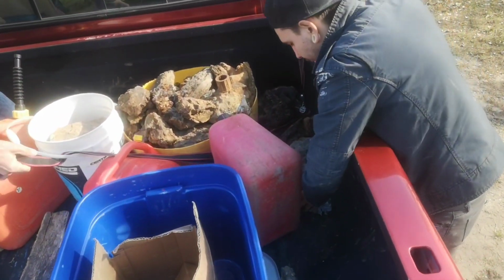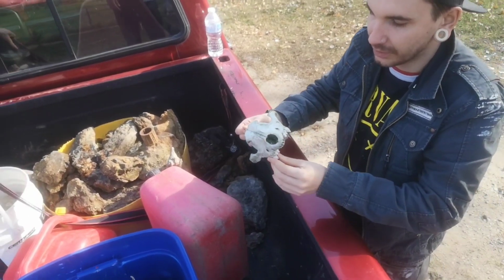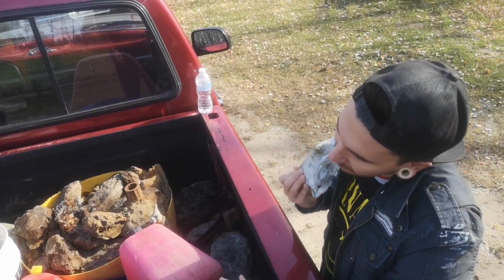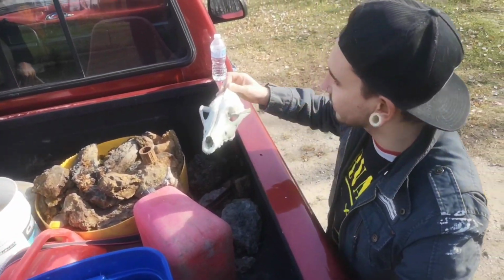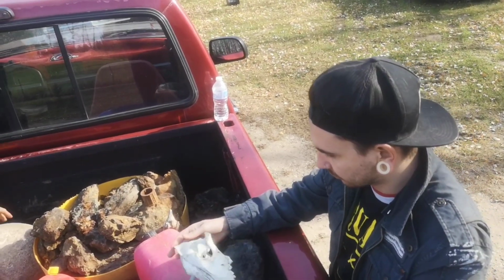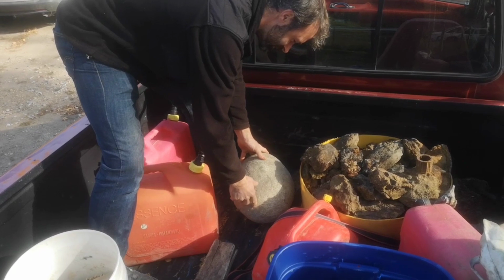Oh, you dropped my skull. Wait, are you giving me the skull too? Oh yeah, you can have that. I like the teeth. You can have the moose jaw. Nobody wants the moose jaw. What is this, a coyote? I think so, yeah. And then there's this almost perfectly spherical rock we found in the creek and just thought that was cool.